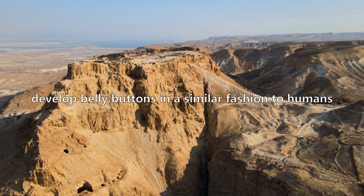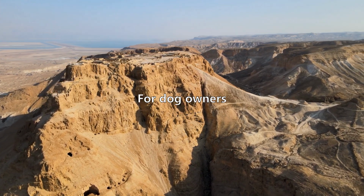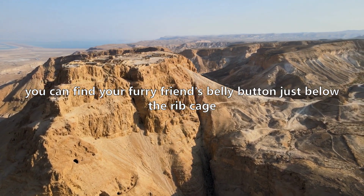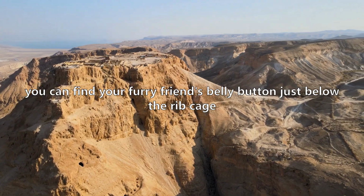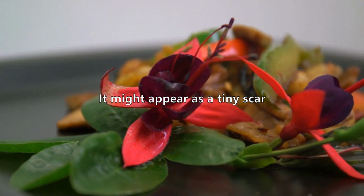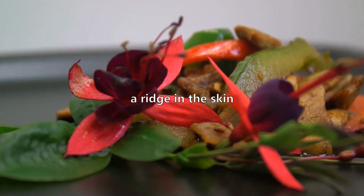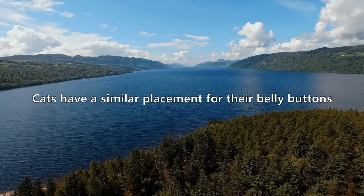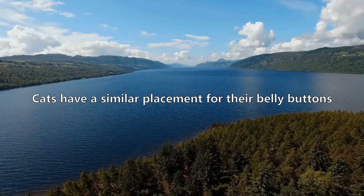Even smaller pets like rabbits, guinea pigs, and hamsters have belly buttons, though they might be more challenging to locate due to their size and fur coverage. Belly buttons beyond placental mammals. Interestingly, umbilical scars aren't limited to mammals with placentas. Some viviparous, live-bearing sharks, such as hammerheads and lemon sharks, also develop structures similar to belly buttons.